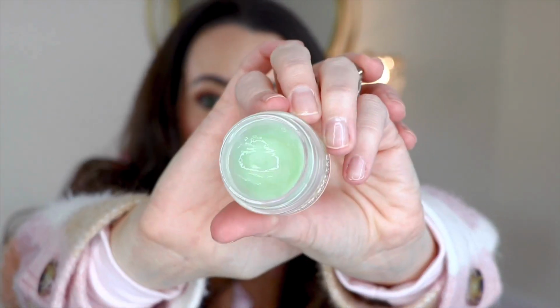I've been using it nonstop the last couple of months, and it is so hydrating on your lips. It's just like a clear lip mask. I put it on typically after I get out of the shower. Sometimes I exfoliate my lips, it depends how they're looking. If I'm using a lot of lip products, or if I did a liquid lip, something like that, I'll always exfoliate first.